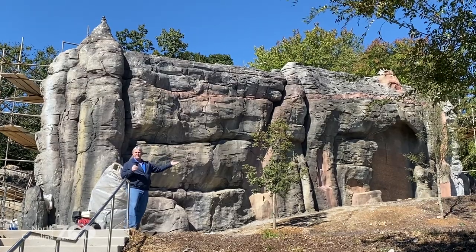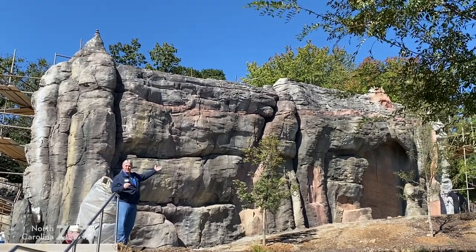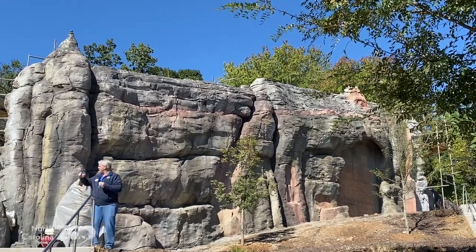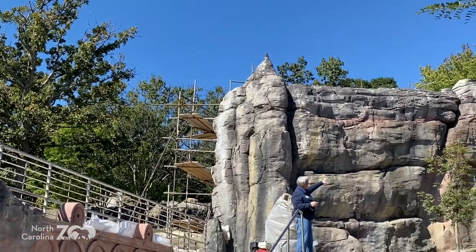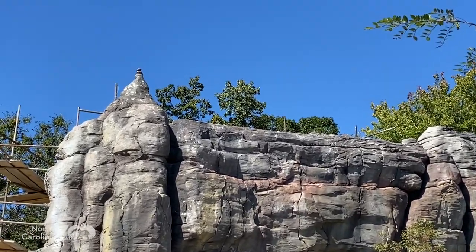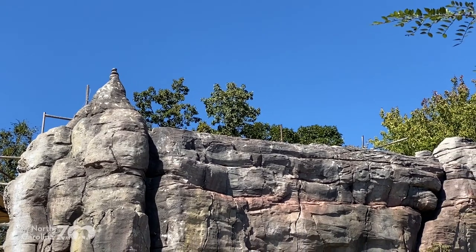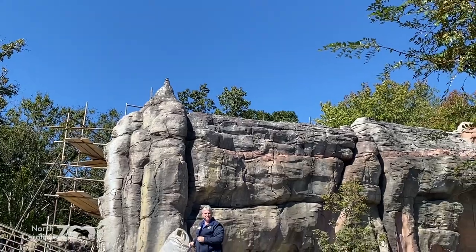I've been transported someplace else. Kind of, sort of. Look at this. This is what it's going to look like eventually. Amazing work here. Megan, can you show them up there? That's an eroded sculpture, maybe?